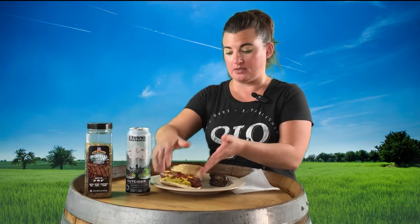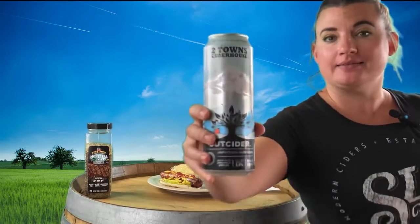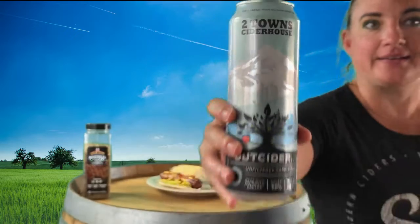Little pepperoncinis, ketchup, mustard, and I happen to have a Two Town Ciderhouse in the refrigerator. And when we started tasting it and we tasted the cider with it, it was a beautiful pairing. So I wanted to share this with you guys.